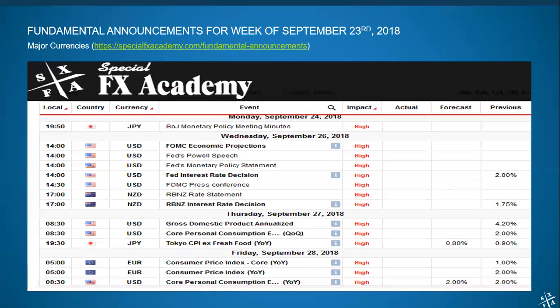I'm not the Fed. The same day, we have the Reserve Bank of New Zealand rate statement, their interest rate decision. No change expected there, but probably worth trading it nonetheless. So we'll square away the calendar as we get into the week. So by Tuesday, I'll let you guys know what we expect to be doing for Wednesday.